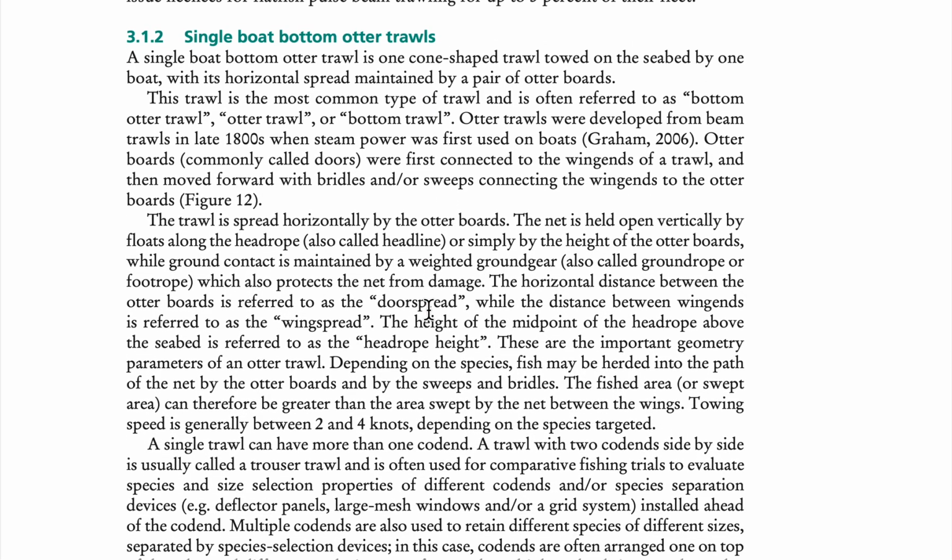Single boat bottom otter trawls. A single boat bottom otter trawl is one cone-shaped trawl towed on the seabed by one boat, with its horizontal spread maintained by a pair of otter boards. This trawl is the most common type of trawl and is often referred to as bottom otter trawl, or bottom trawl.